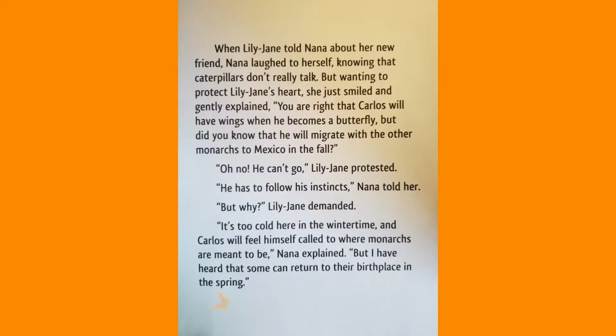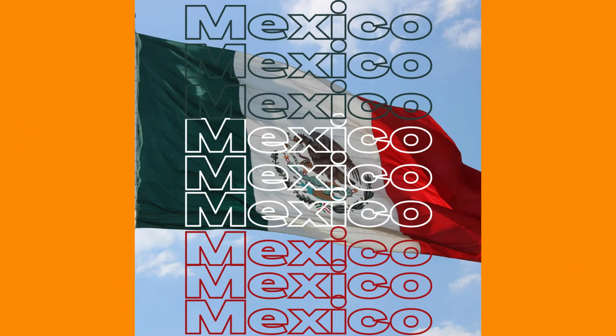When Lily Jane told Nana about her new friend, Nana laughed to herself, knowing that caterpillars don't really talk, but wanting to protect Lily Jane's heart. She just smiled and gently explained, You are right that Carlos will have wings when he becomes a butterfly. But did you know he will migrate with the other monarchs to Mexico in the fall?